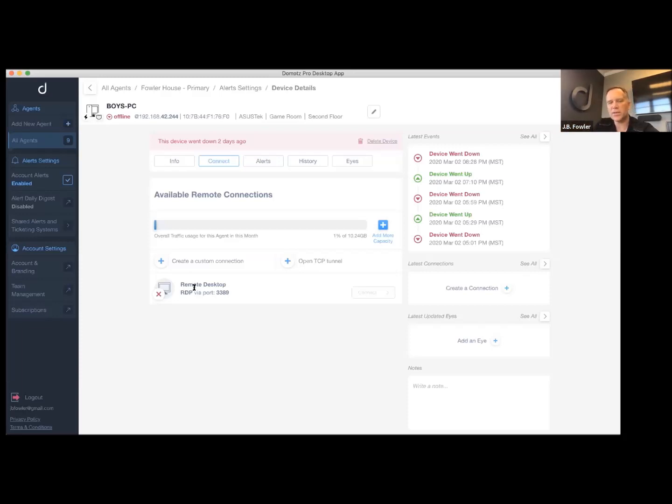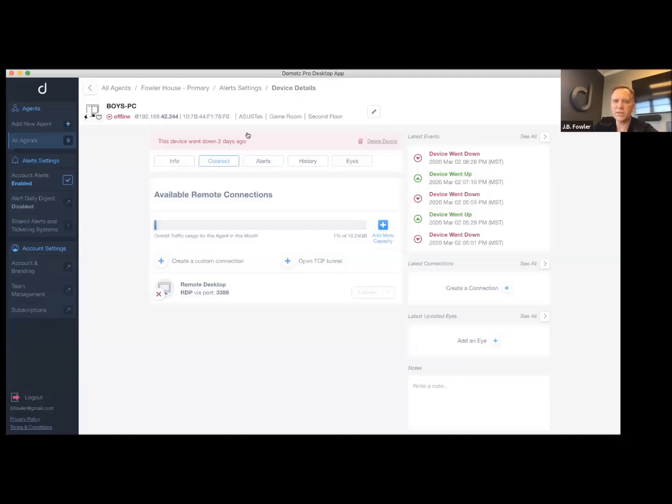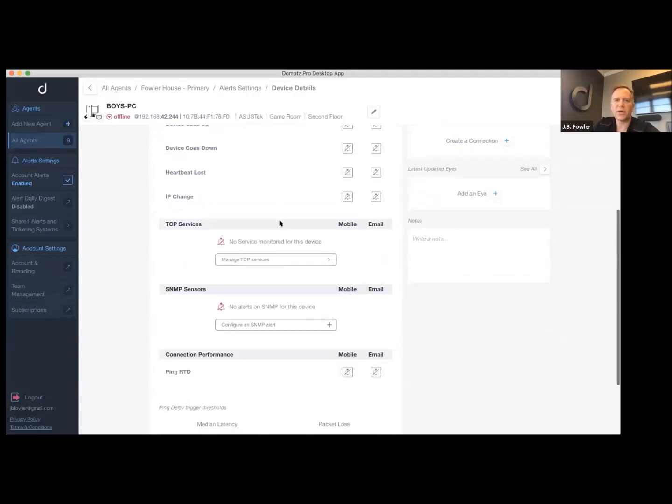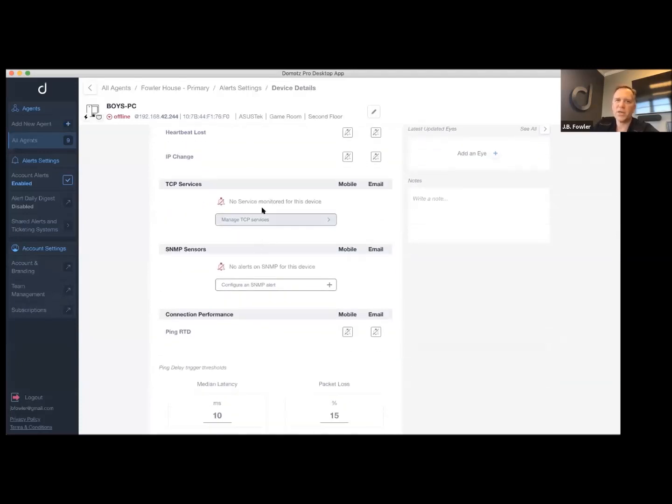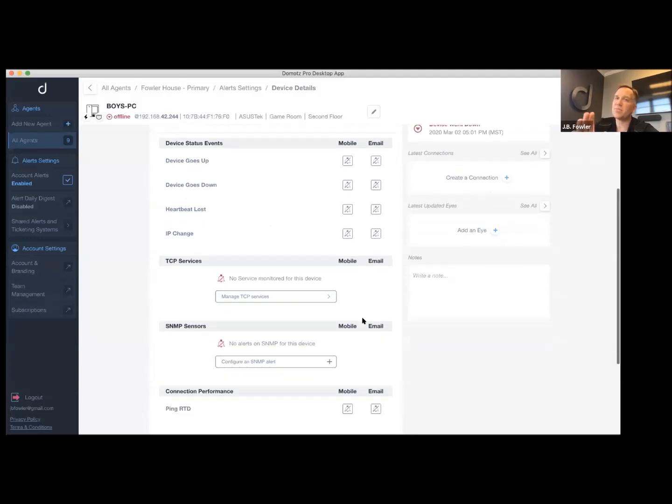Now, this PC is not online, so I can't actually do an RDP session with it right now. But one thing I want to show you is that we have the ability to create custom connections. So if there are custom ports that we don't have, we can get there. We can also create tunnels to these devices. Then I wanted to talk about the types of services that we can monitor. Generally we can monitor if the device goes online or offline. That's very basic. Even if the IP address itself changes, we can monitor that. But where it becomes really interesting, and this is important for IoT devices, not just PCs, is that I can manage whether the web page or remote desktop protocol is actually active on a particular system, through these TCP services.